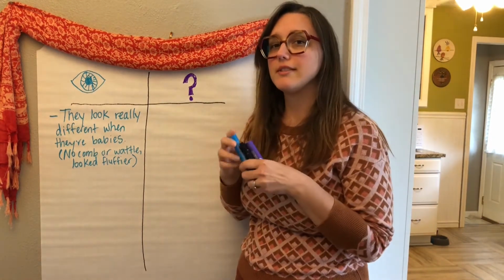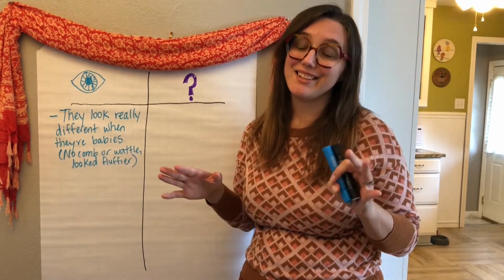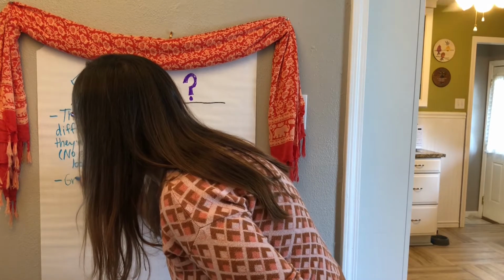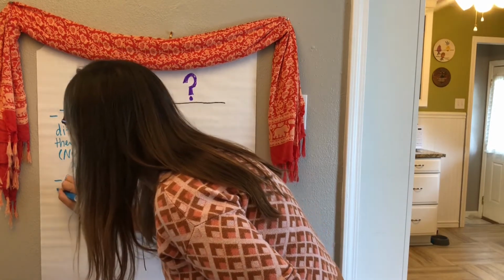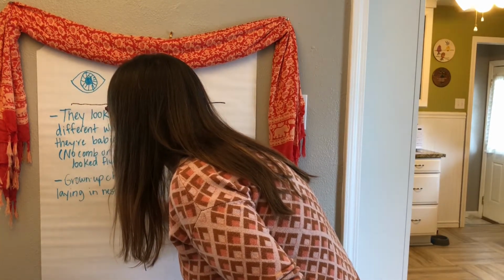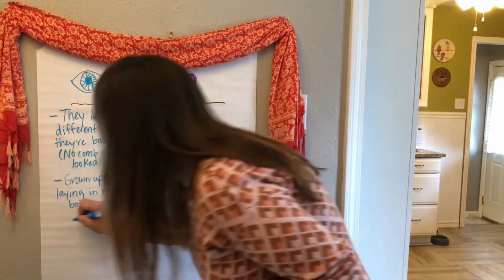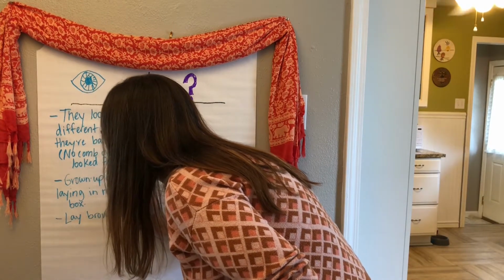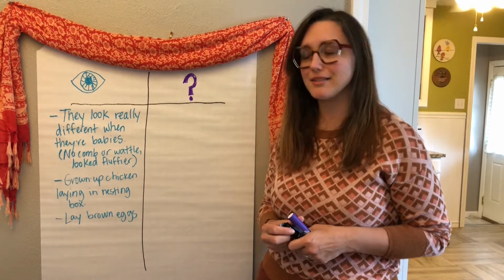Okay, what else did you notice? Let's see, I noticed that the grown-up chicken was nesting in the box. She was laying in there. And then one more thing that I noticed, they lay brown eggs. Okay, so those are some good observations. Maybe you have more that you would add to the list. What would you add to this list?